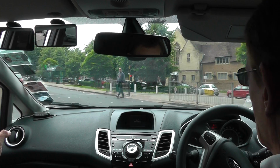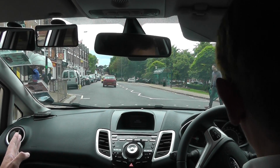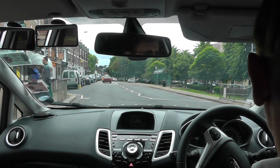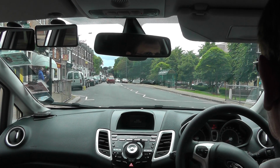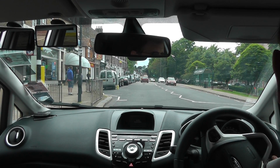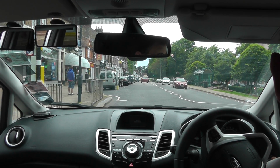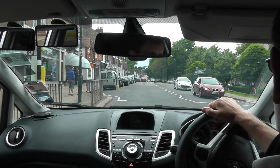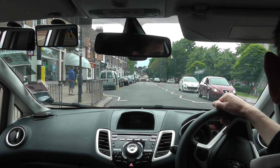And immediately you've got a crossing here. Oh, he's crossing anyway. Now what you need to do is stop at the stop line. And what's your reference point for stopping at the stop line then? Absolutely right. And why is it important to stop at that line? Oh, so I don't stop on the crossing, innit?